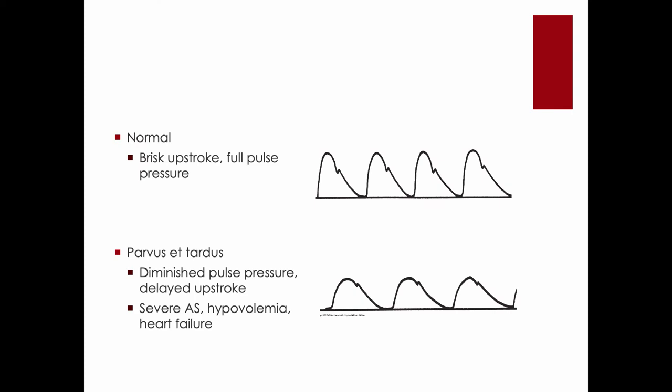So the normal upstroke looks like this. You have a nice full upstroke, normal pressure. Essentially, it just feels like a good normal pulse, and you've felt that a million times, hopefully, so you know what that is. This is the pressure tracing from an art line, so it shows this thing. What's the name of it? I forget. I just said it, and now I can't remember it. The dicrotic notch. So you're not going to feel the dicrotic notch, but it's pictured here because, I don't know, this is the only tracing I could find.